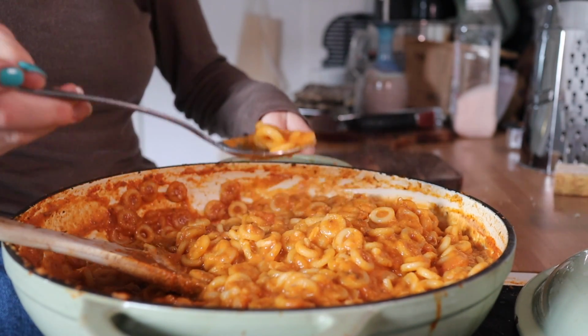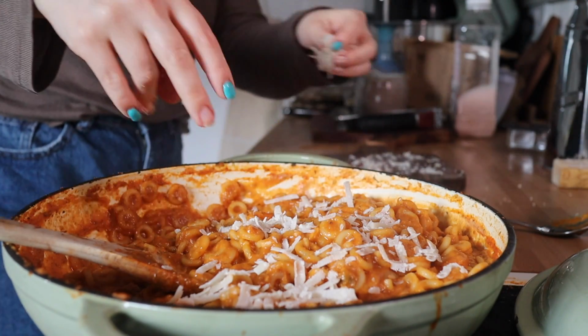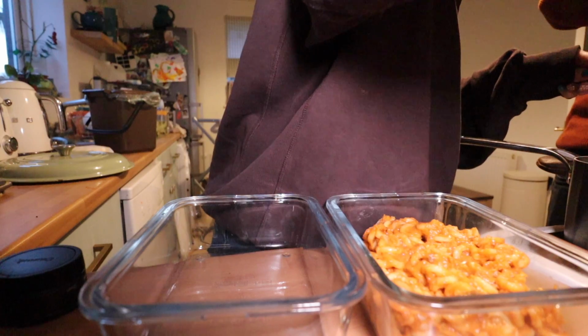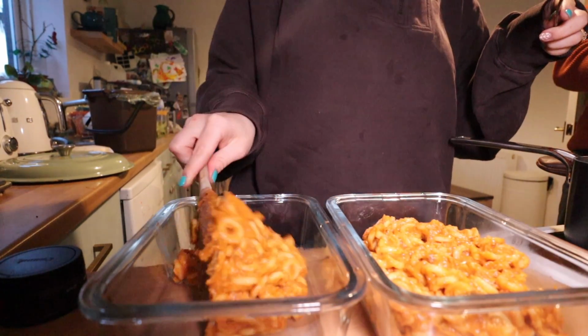But also at the end of the day, after they'd cooled down, you can see here I'm just freezing 2 tubs of them. And yeah, just great to whack out of the freezer and warm up in a saucepan for a dinner or lunch one day.